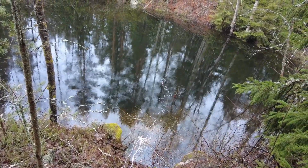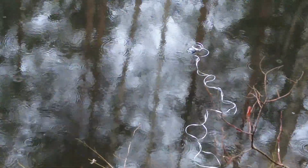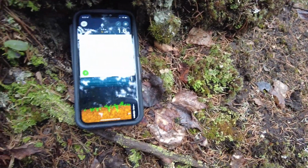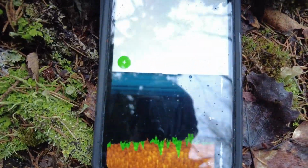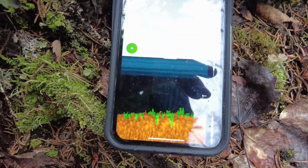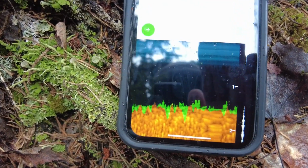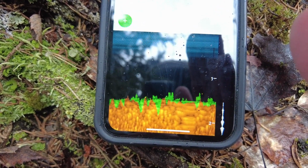So I managed to get to the deeper end. You can see the sonar there. It's really difficult to go any further than this with all the strings. So my string idea was a complete failure. I hope you can see from the reflections. So this is about 2 meters deep now.